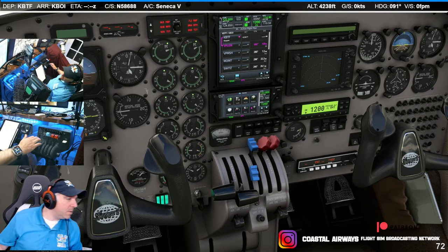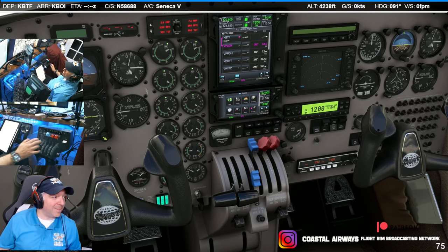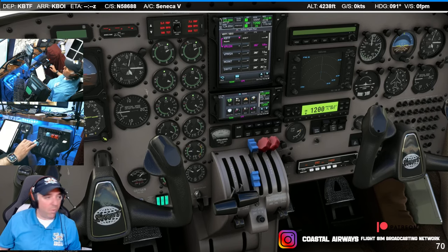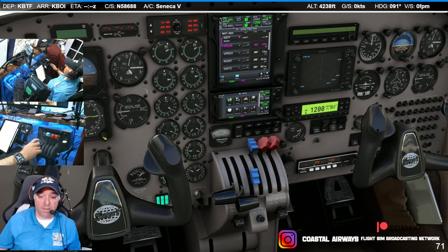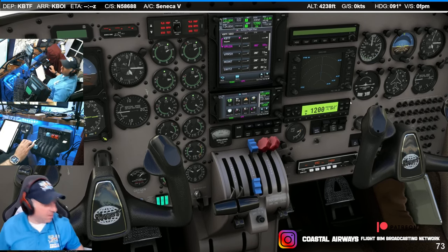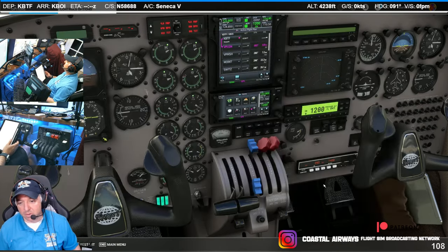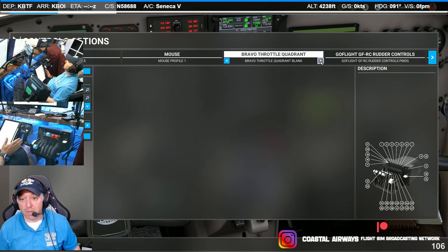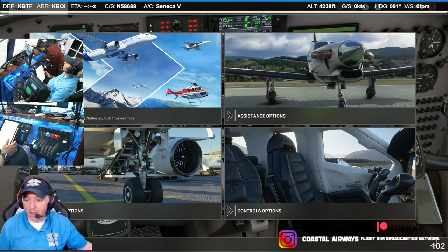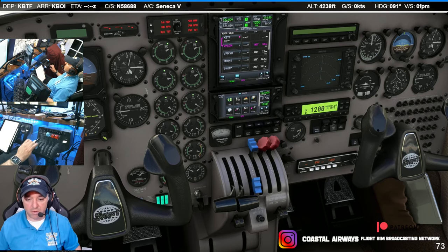Huh. Alright, let me just look at this really quick. That should not be attached. Okay, so that's throttle one, throttle two, this one right here. It's correct, but I don't know why it's... Oh, I think... Let me just do one quick thing. This is all ready to go. I have this blank, as it should be. All right. That's stupid.